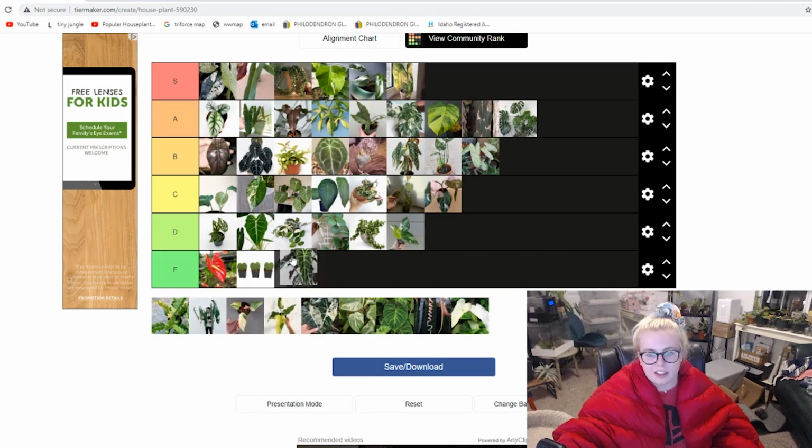Next, we have Alocasia poly, F tier. No one can keep them alive. They're stupid expensive. They feel like plastic. They look like silk plants. Don't like them. We have the Philodendron, I can't remember its name. We'll come back to it.